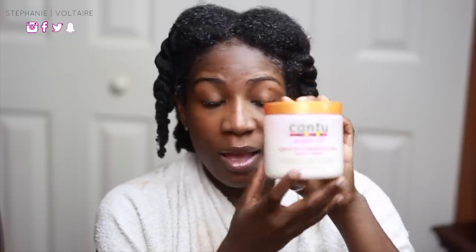And I also applied my leave-in conditioner in the shower. So I've been using the Cantu leave-in and I really, really like this, guys. It's funny because when my hair was relaxed, I hated this product, but now that I'm natural, I decided to give this another shot about a month or so ago, and I really, really love how this makes my hair feel. So yeah, I just section off my hair, threw this on and twist it. So we are ready to go.